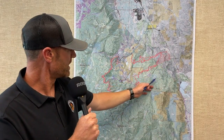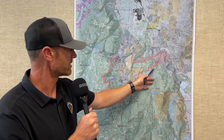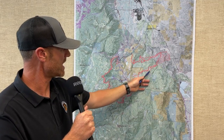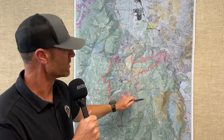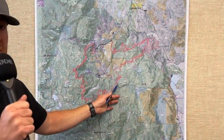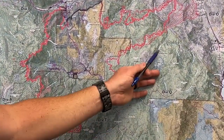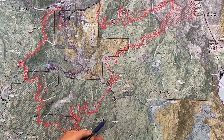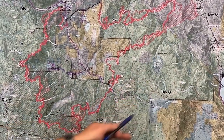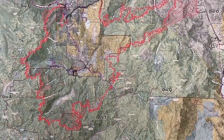All right, I'll recap, kind of sliding down to the fire's edge. Once again, this is very active. We were not able to staff this flank of the fire. Once again, our primary focus is over here, but we are looking at all of this edge as we can with aircraft. And we do have plans to staff portions of this fire where we can be successful in Division Kilo and Division Tango in the near future.